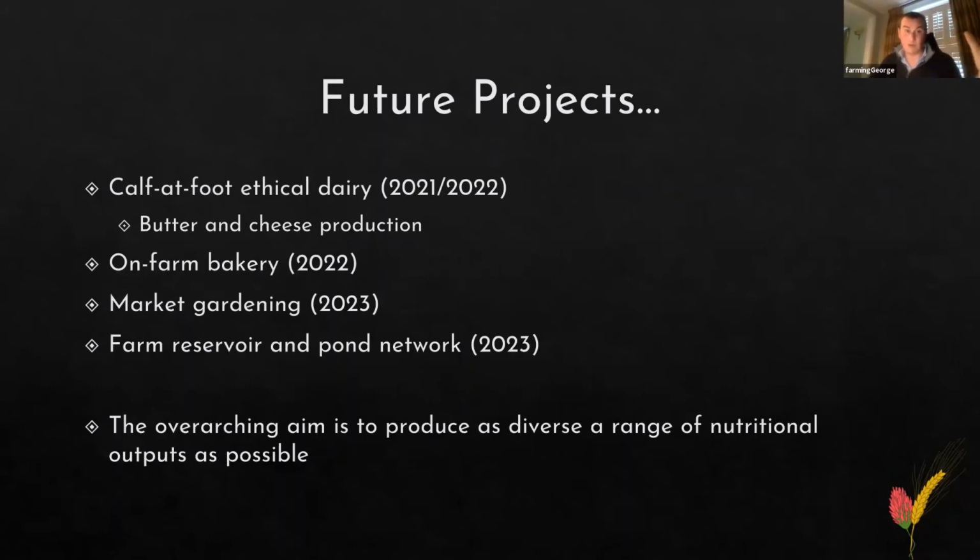Well worth a visit if you go up there. They do a Carfoot Dairy system, and they're making yogurt out of that, as well as selling, obviously, the raw milk. So that's something I'm looking to do with my red poles, and I may even cross something on top of those red poles as well.